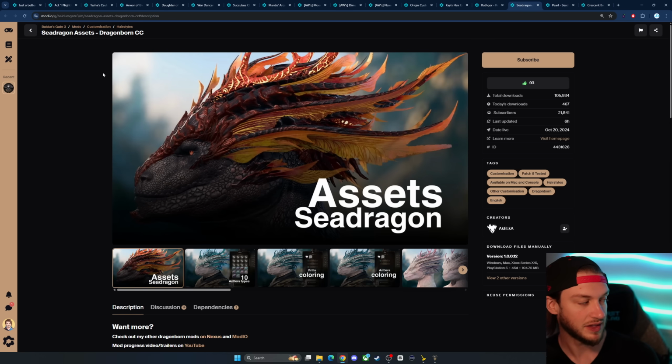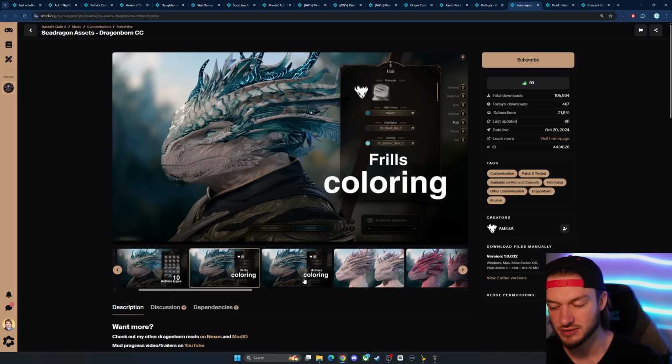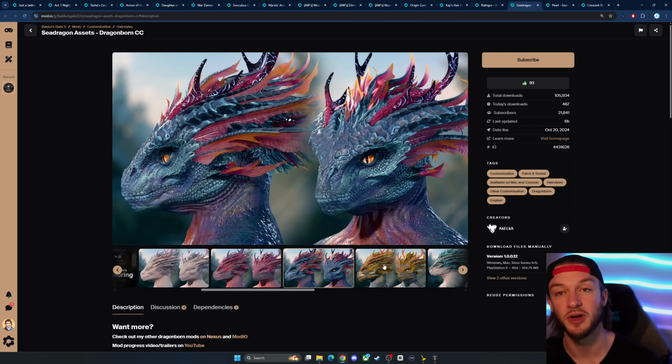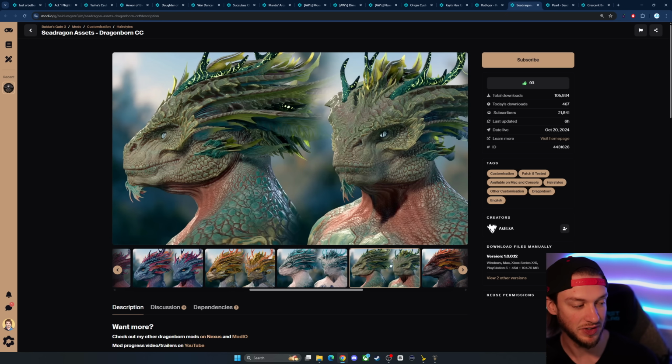In addition, we also got the Sea Dragon Assets Dragonborn CC. There's 10 different antler types. They look more, you know, sea dragon. So cool, different coloring as well. It looks awesome. As always, Akelka does some fantastic mods for Dragonborn. So if you're a big enjoyer, definitely check out their mods.